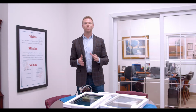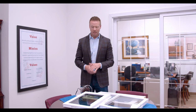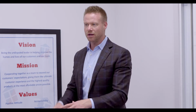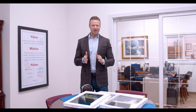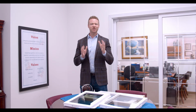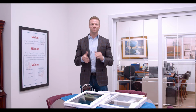And the way that we're going to test the efficiency and show the heat loss through the glass is we're going to use this heat lamp. So the heat lamp, let's say, is going to represent your home, and you're heating your house, let's say, inside. And on the other side of the glass, we're going to use a thermal imagery camera. Now, a thermal imagery camera measures the amount of heat. And when you look at the picture, you'll see red is a lot of heat loss, whereas blue is no heat loss. So let's get started.